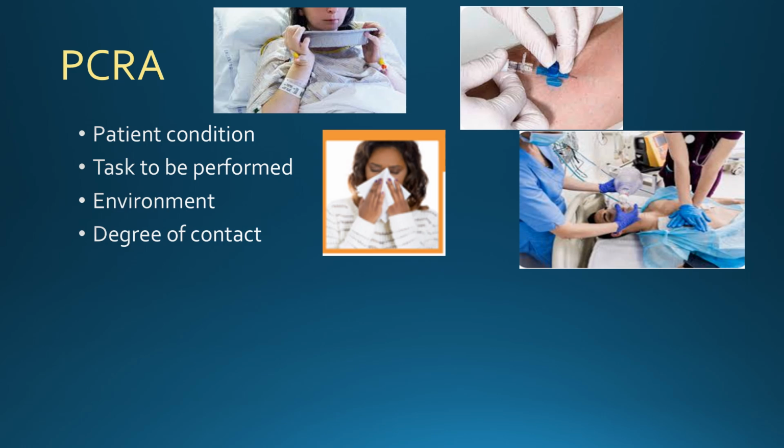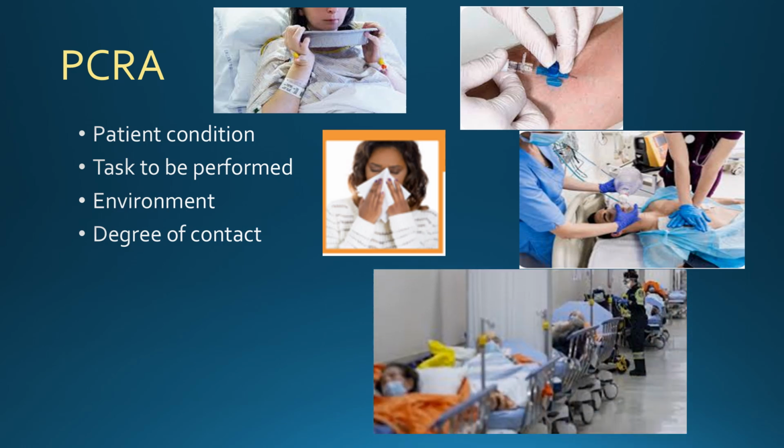Determine the potential risk based on the environment in which care is being provided. Is the patient in a shared room or a treatment space with a shared washroom? Is there infrequent housekeeping? Does the environment allow for physical distancing from other patients? When the care environment presents a higher risk, additional PPE may need to be considered.